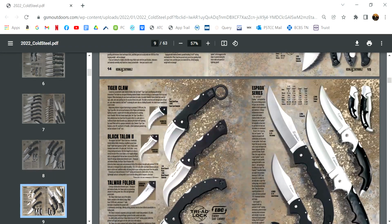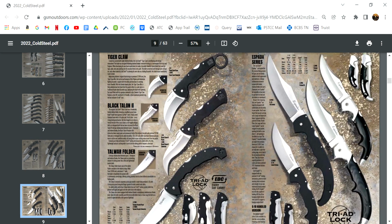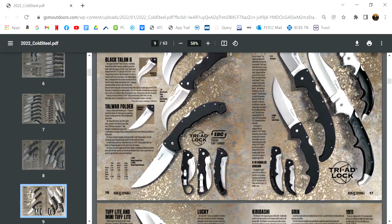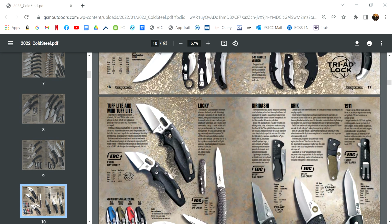They didn't come out with the Espada in medium. Sorry, guys. I wanted to see it come back in medium too, but hopefully they'll start stocking these Espadas soon. That's something that I know they've struggled with, is the Espada. I would also like a Talwar. I'm just reminded of all these designs I would like. All right, let's keep rolling. Let's see some new designs.